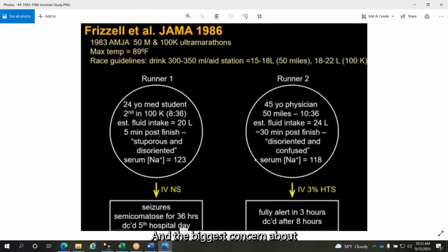The biggest concern about hyponatremia is the neurologic deterioration. Exercise-induced hyponatremia can cause encephalopathy, which we did see in that patient in the Grand Canyon. This is due to edema in the brain that is unable to be pulled out by the salt, so it essentially swells some of their brain tissue.